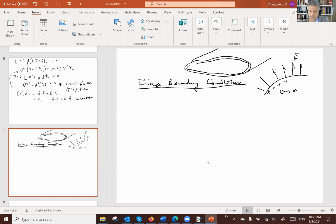But what component is 0 on a metallic surface? Anybody? What component of the electric field is 0 on a PEC surface? The tangential component. Very good. Tangential, and the way to say it usually is that n cross E equals 0 on a metal surface. Because when you cross anything with n, a unit vector that is normal to the surface, it will automatically pick up the tangential component of E. Only the tangential component of E when crossed with n gives you non-zero values. And if you set this to 0, it gives you tangential component of E equal to 0.